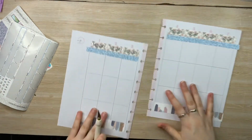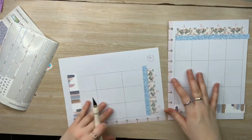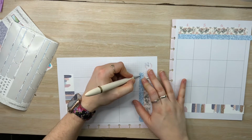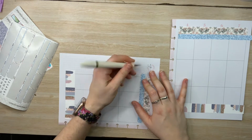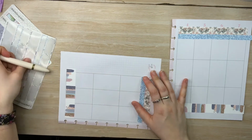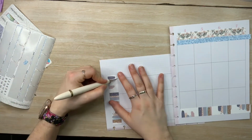Rolled away. So we'll just trim these. Trimmy, trim, trim. Plonk that back over there.